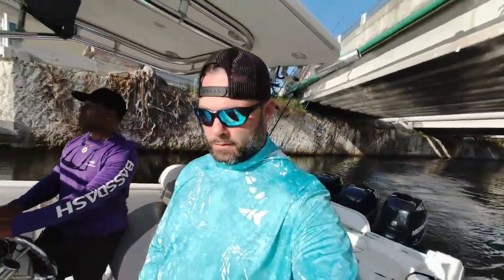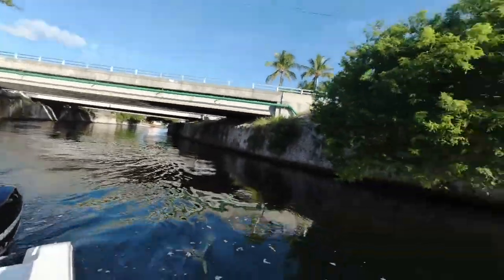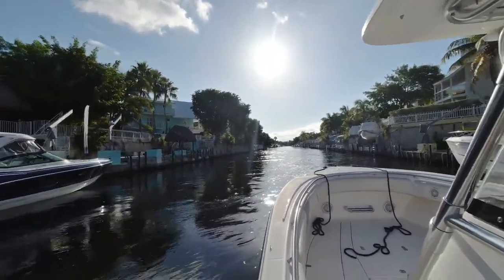Beautiful 34-foot Fountain, right? Man, it's a beautiful day out here, guys. Check this out. Let's see if we can run and gun, see if we find some birds, some debris, some seaweed patches, and see if we get on some mahi. See you in a little bit.